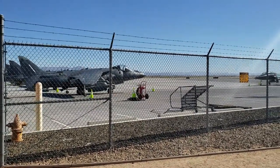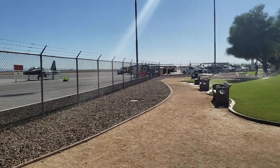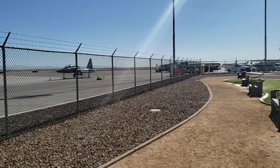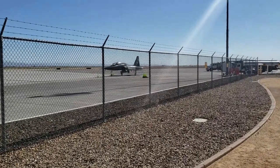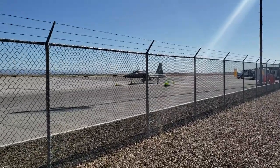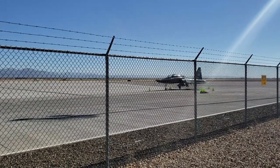The area around the aviation center and the restaurant is also really nice. You can see there's lots of grass fields here and benches, so you can actually sit and watch the aircraft if you want to. And you can see it was a really clear, beautiful day while we were here as well. I believe that's a T-38. If I'm wrong, I'm sure someone will let me know down in the comments below.